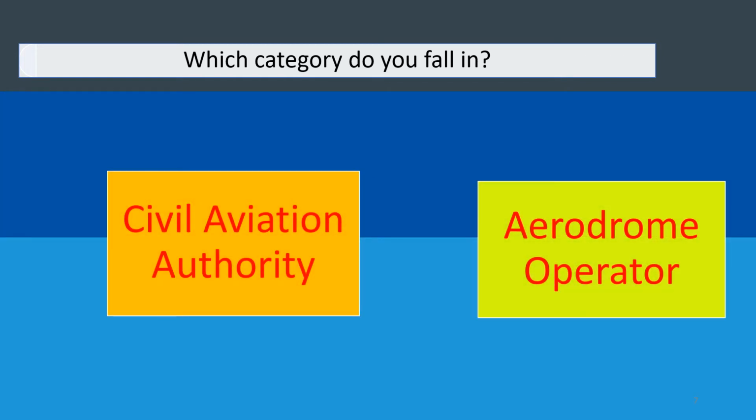We are going to focus most of our material on the Civil Aviation Authority and the aerodrome operator. I believe that if you have good knowledge of what the civil aviation expects and performs the functions of the aerodrome operator, you should be able to understand and perform roles of other agencies in the aviation industry. So we are going to start by discussing the Civil Aviation Authority, what their duties are and what is expected from their inspectors.